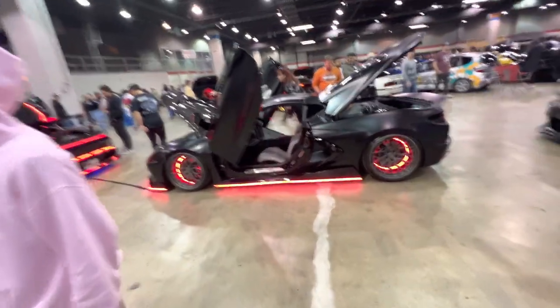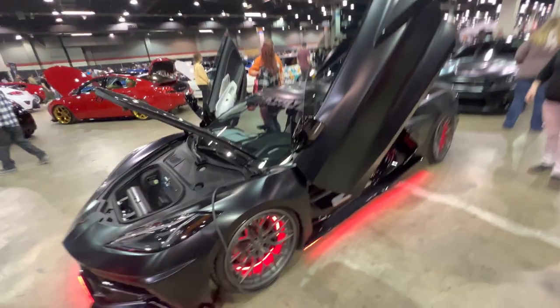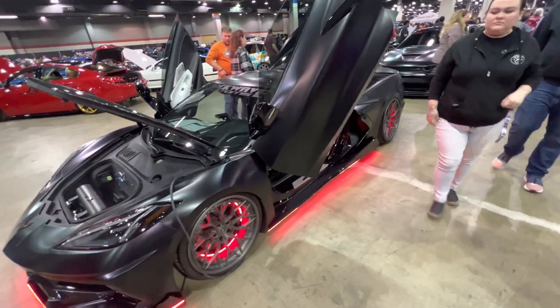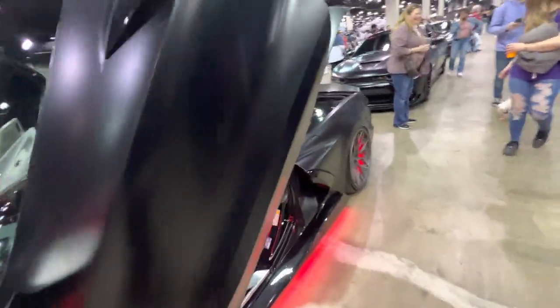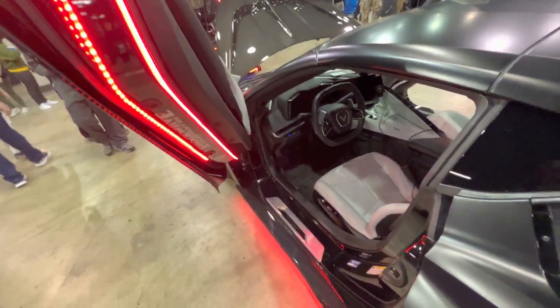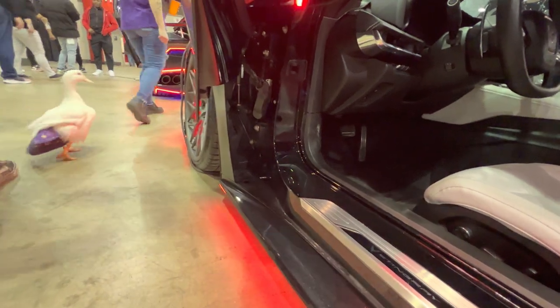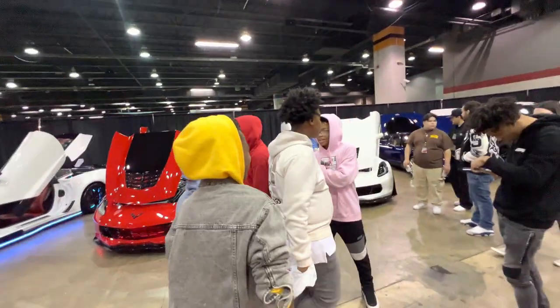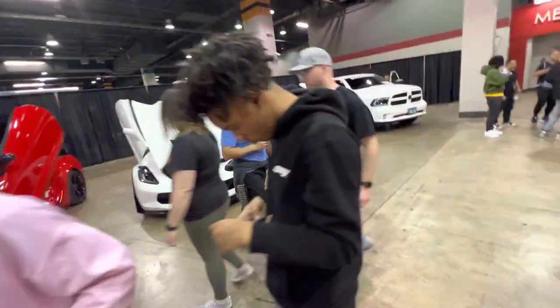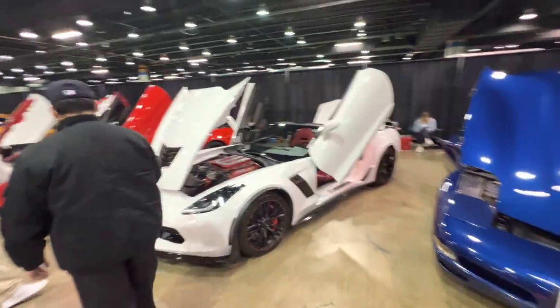Oh, what we got here? C8. The C8s come with, no way. They don't come with Lambo doors. No way. I feel like I would know about this if they came with doors like this. This has got to be aftermarket. Oh yeah, it definitely is. You can see the block off plate on the bottom. There's no way a C8 comes like that. As a matter of fact, all these cars have aftermarket kits on there. I'm not gonna lie, it kind of looks dope on a Corvette with the Lambo doors. That's really sick.